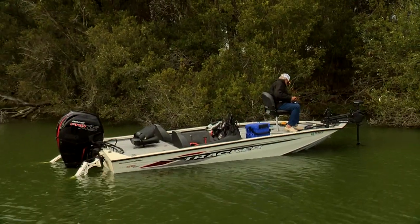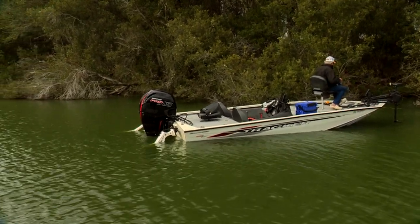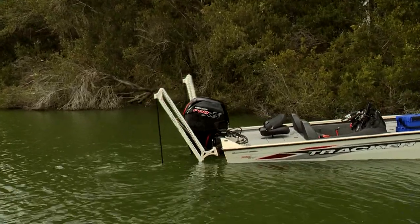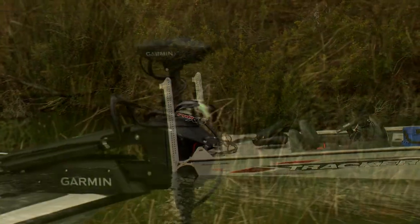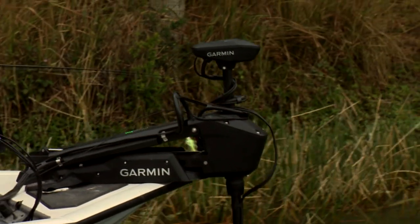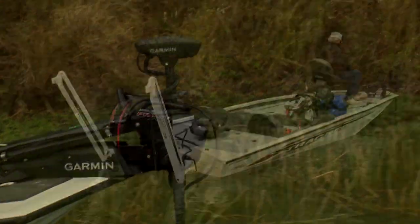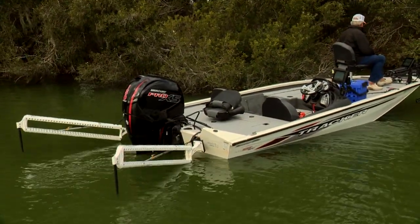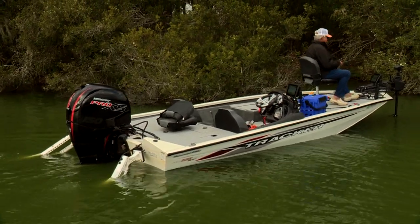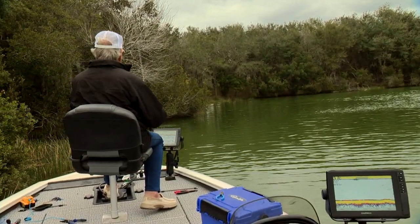Now, here's something to think about. I've often seen times when the sink rate and action of a 1/16th to 1/8th ounce jig made all the difference in catching or not catching fish. Just using a shade heavier jig, like a 3/16th or quarter ounce, would not produce a strike. Now, can you imagine how difficult it would be using a bait casting rod and reel with 14-pound test line, fishing a 1/8 ounce jig in 15 feet of water with a 15-mile-an-hour wind blowing?